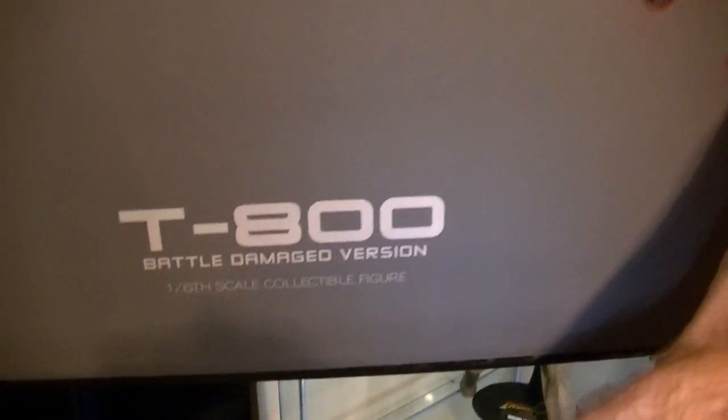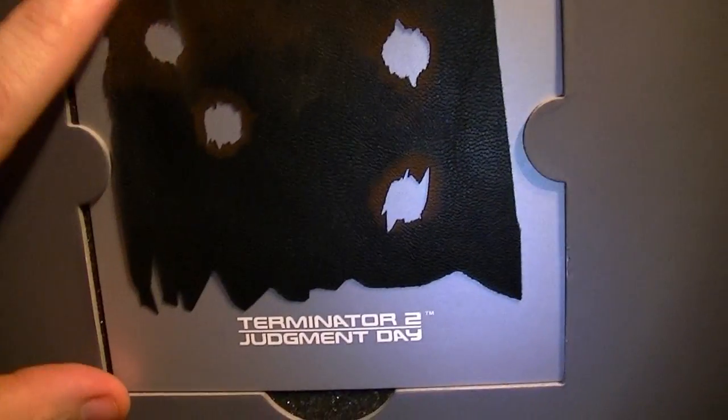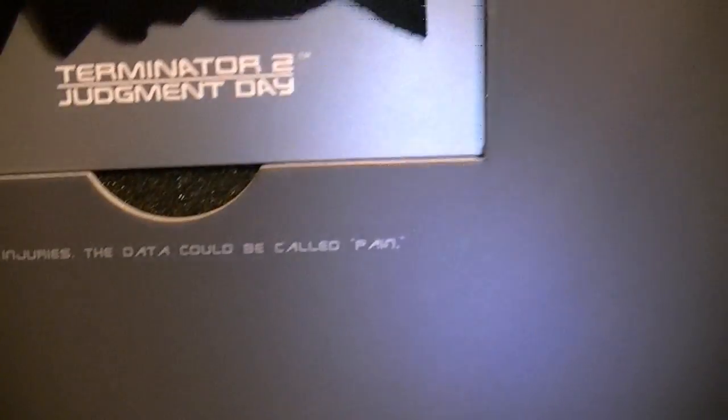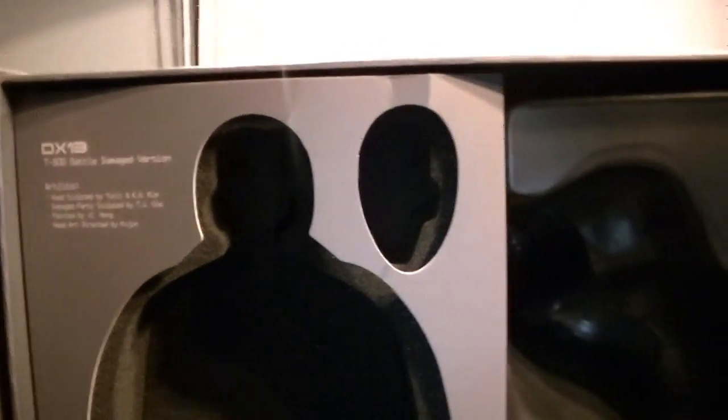On the inside, I know now why you cry. This is something I can never do. If you can make that out, it is quite a jumble of letters. And as you see, the bullet marks through, and then the font down at the bottom of the graphics. You get this piece of bullet-holed leather on a card that is removable, but I don't think I'm going to do that. And it says, I sense injuries, the data could be called pain, which is another line from the film. As we open it, the figure and the spare head are there, and then the T1000 there, with the accessories underneath the figure. Really nice functional box.